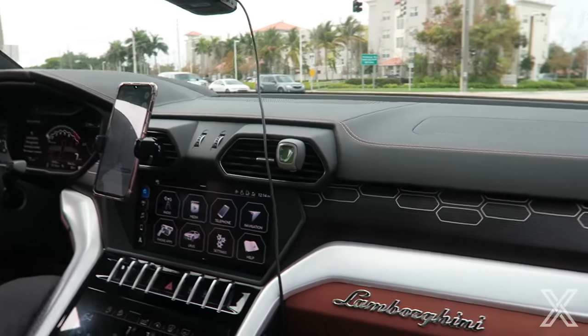First impressions, it's really fast. Sounds pretty good, especially when you put it into Corsa mode with the exhaust. And I like it. But, yes, panoramic sunroof. Also, went over a speed bump and did not have to cringe. In the Lamborghini, I can go over speed bumps and not clench. So that's nice too. All right, let's see what Corsa mode feels like.